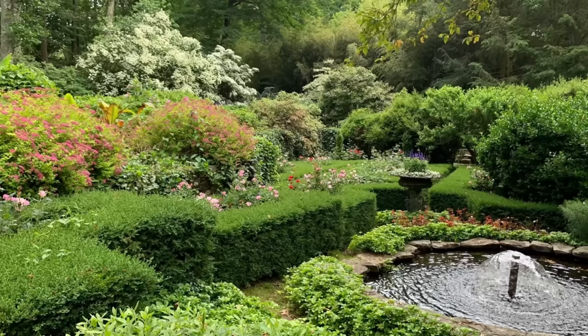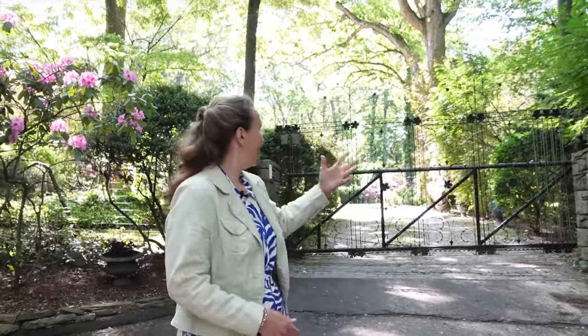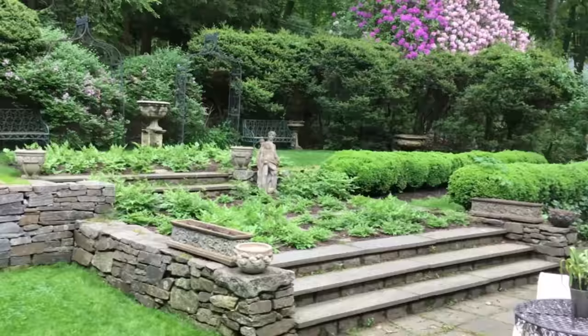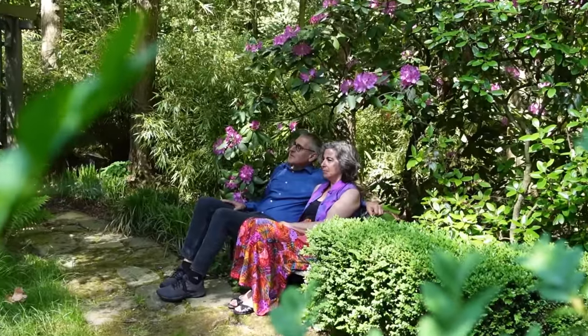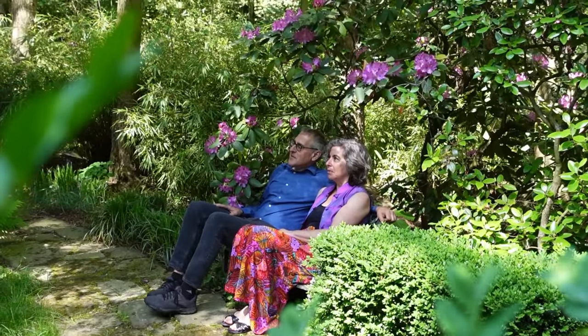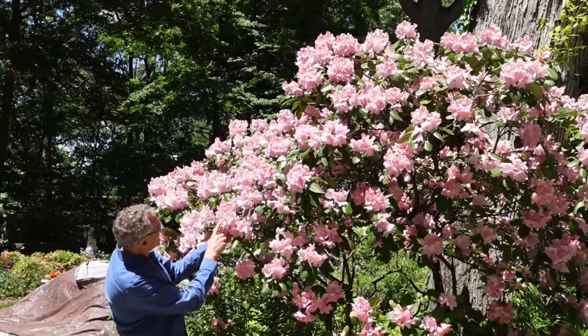Good morning, my dear gardening friends. One of the hidden jewels of Connecticut gardens is Blau Gardens, Blau House and Gardens. Today we are going to tour this hidden garden, which has been in private ownership for many years, so the public could not see it. But today we are going to walk in, and Emily and Robert, who are the stewards of this beautiful gem of a garden, will show us all the beautiful rhododendrons and planting.